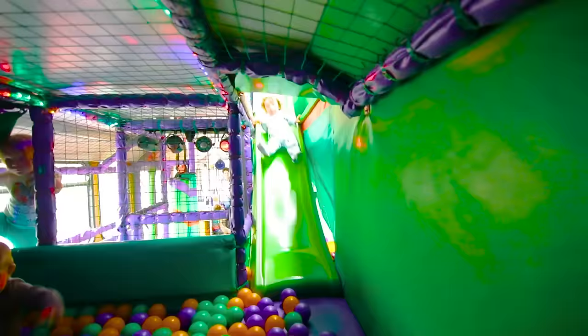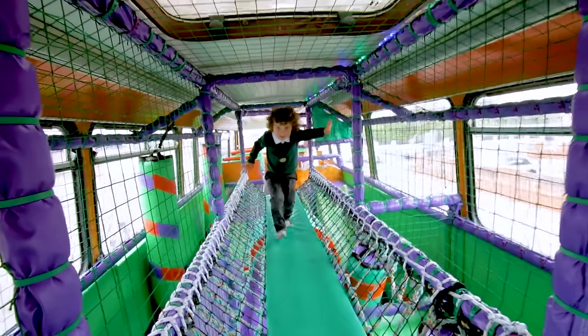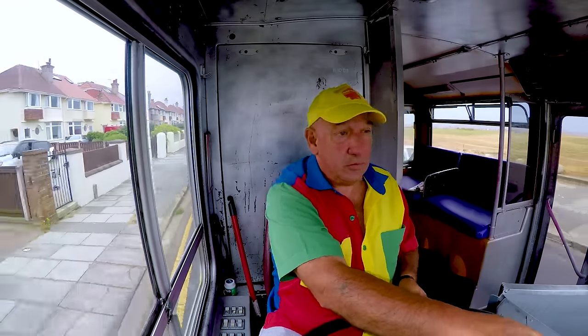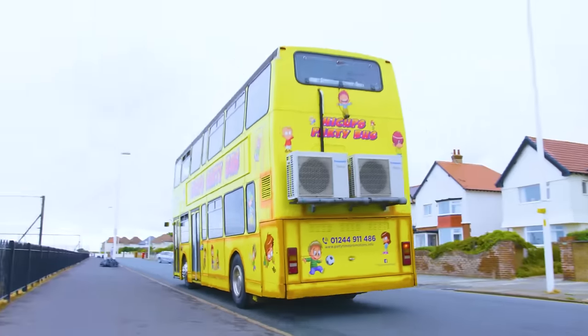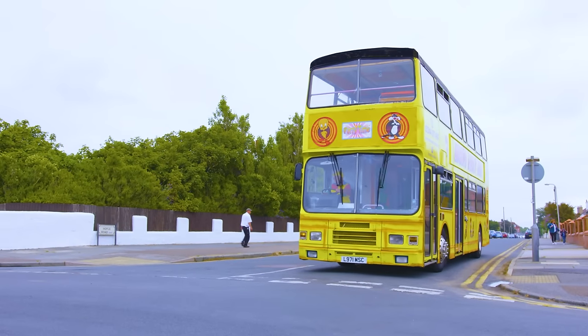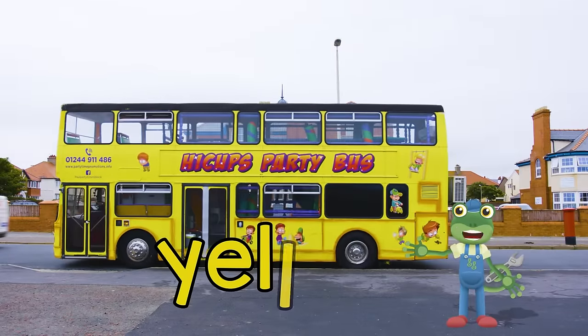This double-decker bus has been transformed into a soft play party bus. This is Paul, and he's the driver of the bus. He drives to lots of different places for children's birthday parties. You can have a party anywhere! Here comes the bright yellow party bus now.